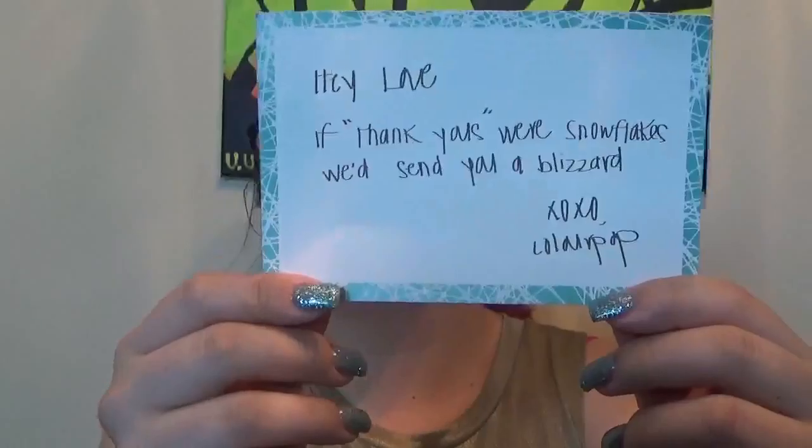Because they send the most adorbs cards ever. And this says, "Hey love, if thank yous were snowflakes, we'd send you a blizzard." Oh my god! I love that. I'm gonna put this on my wall or something. You should have a whole wall of Colourpop paper. I should, but I don't. I throw them. But that one's really cute. Reminds me of Frozen.